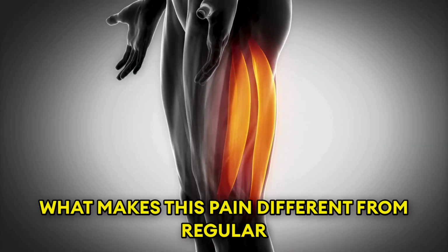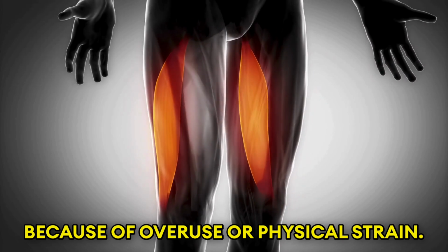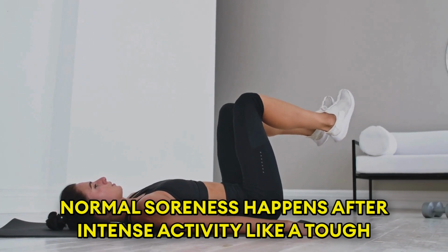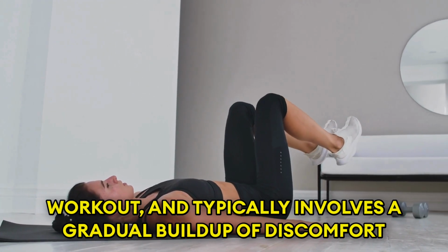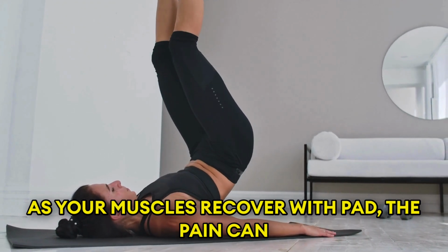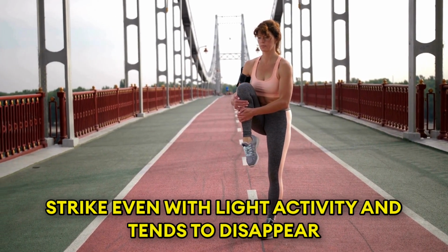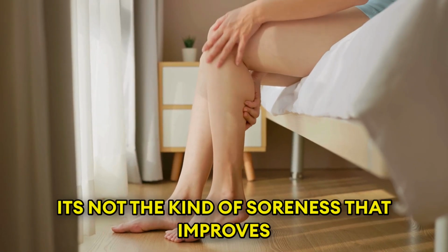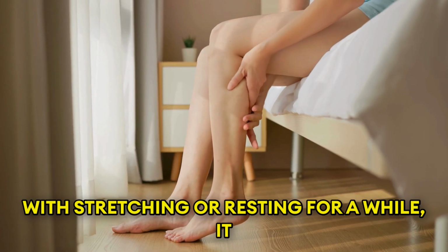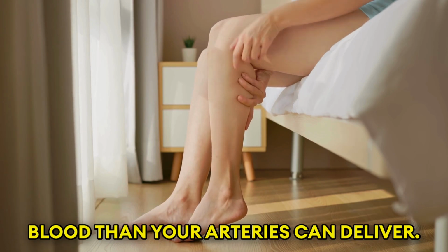What makes this pain different from regular muscle soreness is that it doesn't occur because of overuse or physical strain. Normal soreness happens after intense activity, like a tough workout, and typically involves a gradual buildup of discomfort as your muscles recover. With PAD, the pain can strike even with light activity and tends to disappear quickly when you stop moving. It's not the kind of soreness that improves with stretching or resting for a while, it comes back every time your muscles demand more blood than your arteries can deliver.